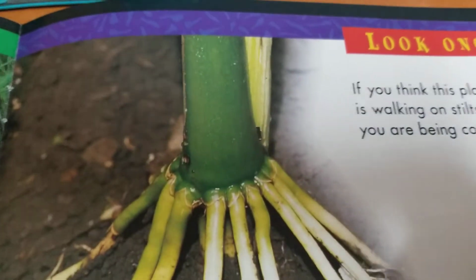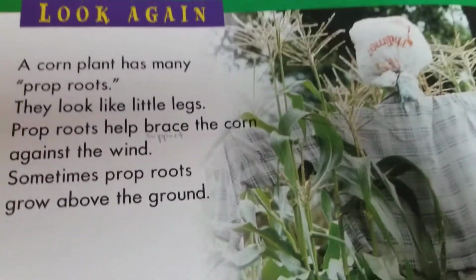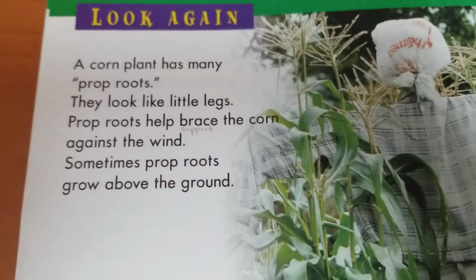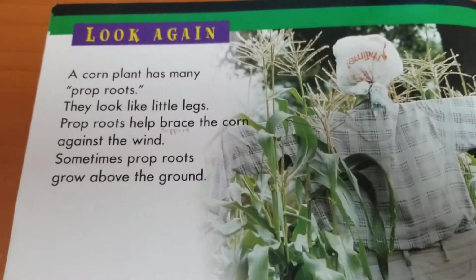This one is to support the plant. Let's see what kind of plant looks like that. It's this plant. A corn plant. Like if you like popcorn, if you like corn on the cob, it comes from this plant.